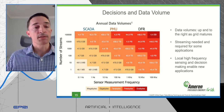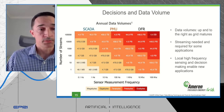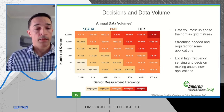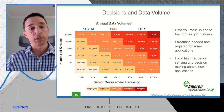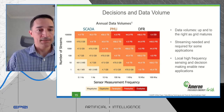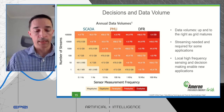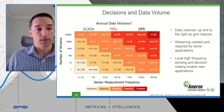In certain situations, it's going to make sense to stream this data back to a central location, analyze it, and try and make some decisions based off of it. But there's going to be a large amount of grid analytic opportunities out there where we won't have that luxury, and also it won't be required. So there's going to be opportunities for local, high frequency sensors with compute built in and readily available, so that data doesn't have to be passed back and forth. And it's going to open up a lot of opportunities.